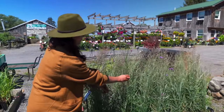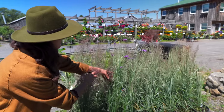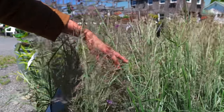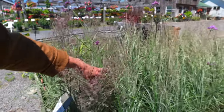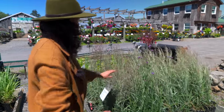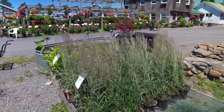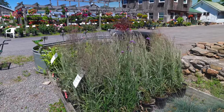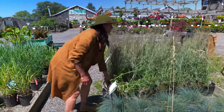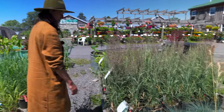So if you take some of the grass over here, if you can imagine this grass, for instance, with the purple flowers, seed heads. Calamagrostis this is, with that popping up in the meadow. You see that? And all that movement? Sold. It's beautiful, right? It's unbelievable. I'm pretty convinced that's the way we want to go when it comes to planting.